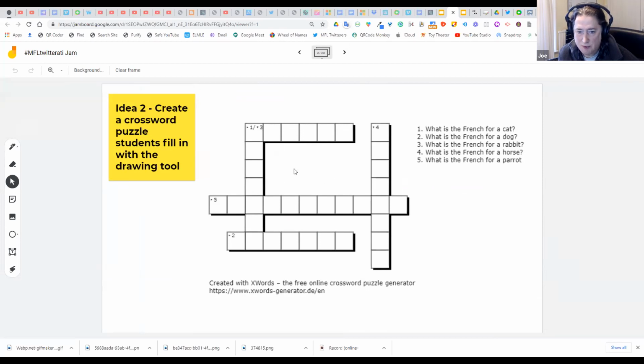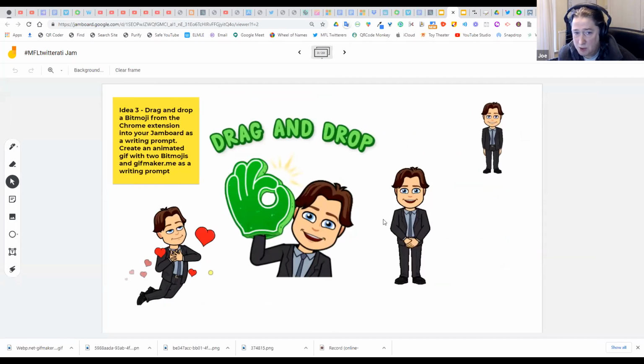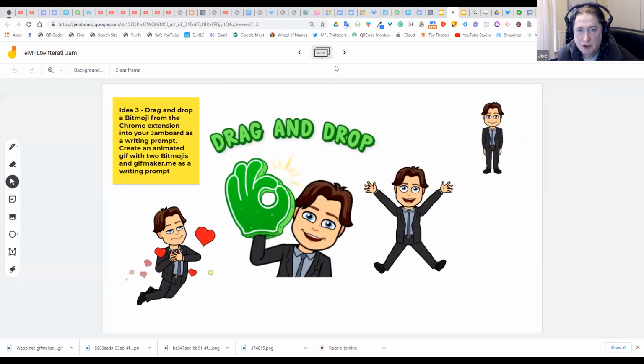So you can make this sort of like free crossword for a starter activity, practicing whatever you want to practice. And then the idea is that the children will click on the pen tool and then write the answer in on the screen. Next one, the drag and drop idea, which I've shown you already. So that's all good. Okay, so literally, let me just demonstrate again.